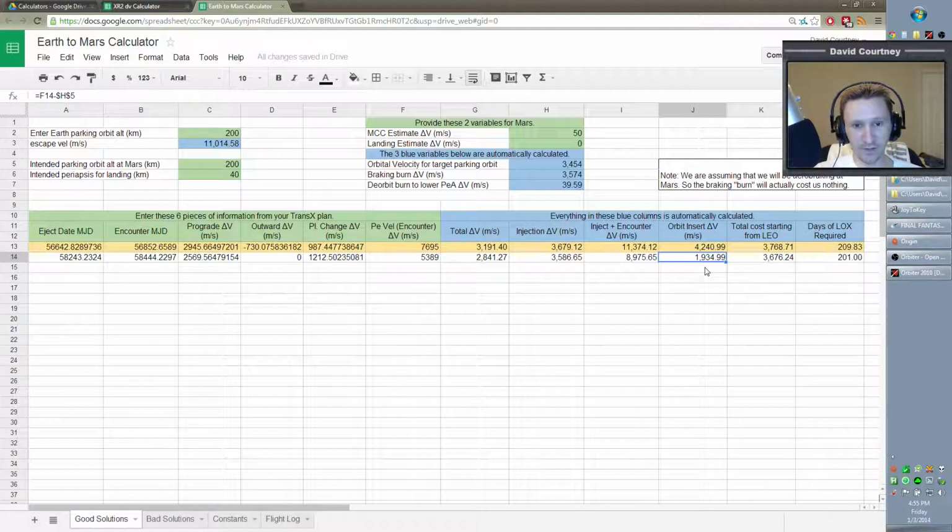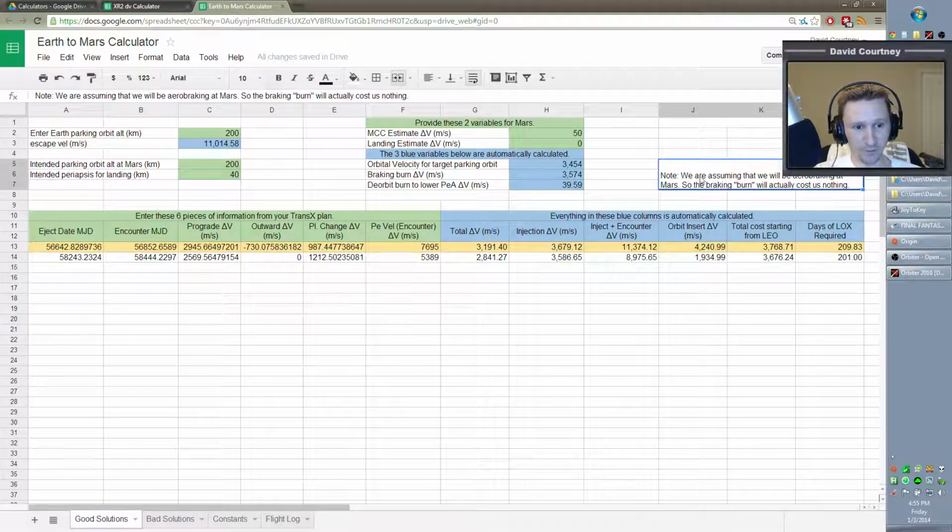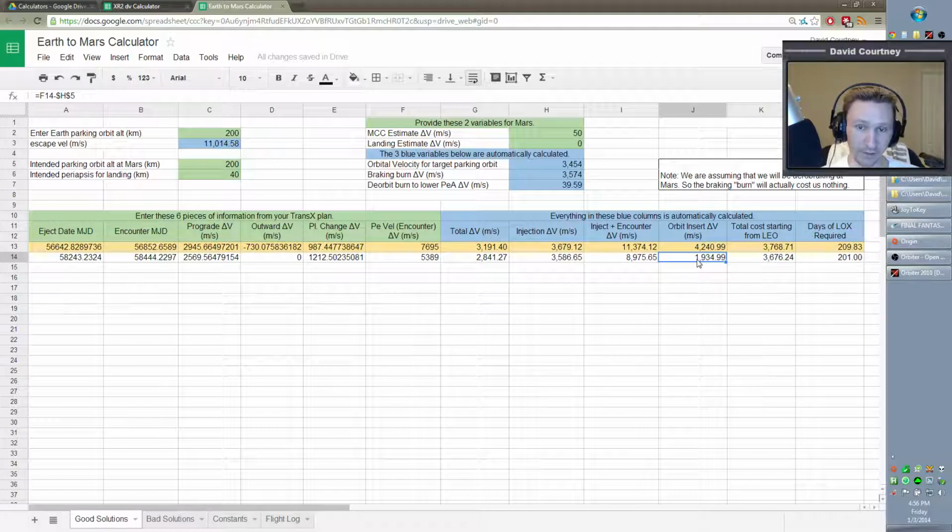But since Mars has an atmosphere, this is technically going to be free. That's kind of what I put here. Note, we are assuming that we will be aerobraking at Mars. So the braking burn, quote unquote, will actually cost us nothing. So the orbit insertion is free at Mars. This is important to know, though, if you're going to Mercury, or just about anywhere else. I guess you can do a little bit of aerobraking at some of the gas giants, but for the most part, this is mostly important if you're going to Mercury. If you're going to Venus or Mars, then you can use aerobraking techniques.